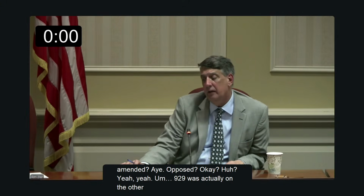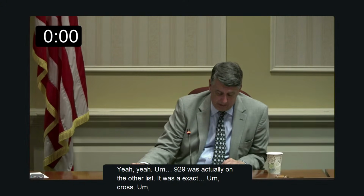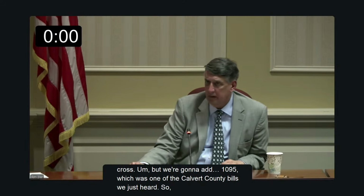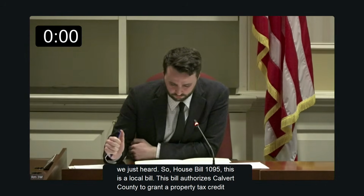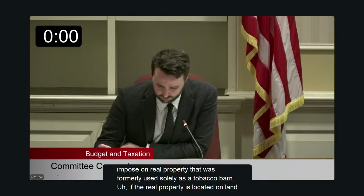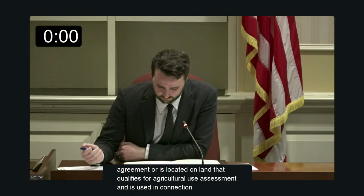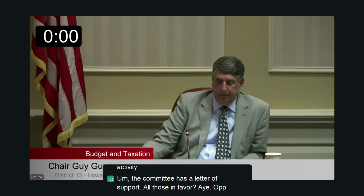929 was actually on the other list. It was an exact cross. But we're going to add 1095, which was one of the Calvert County bills we just heard. So House Bill 1095, this is a local bill. This bill authorizes Calvert County to grant a property tax credit imposed on real property that was formerly used solely as a tobacco barn if the real property is located on land that is subject to a tobacco buyout agreement or is located on land that qualifies for agricultural use assessment and is used in connection with that activity. The committee has a letter of support. All those in favor? Aye. Opposed? Obviously, Delegate Bailey will have all of those.